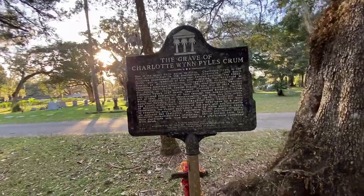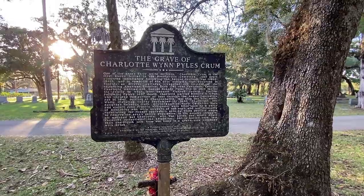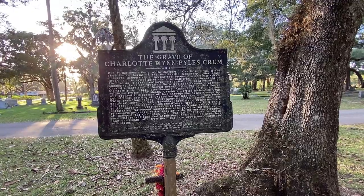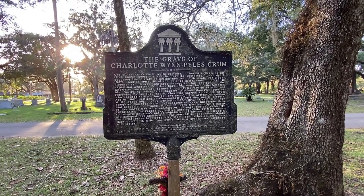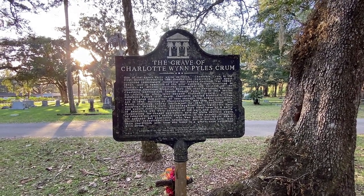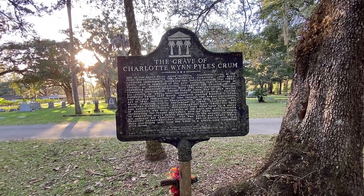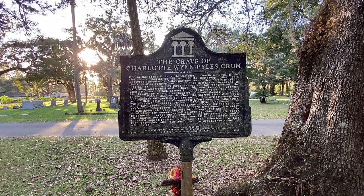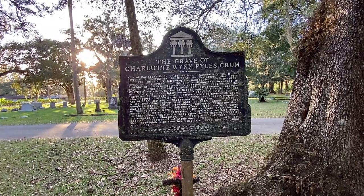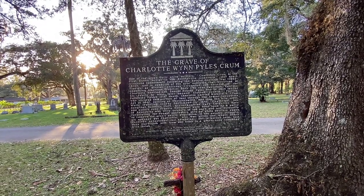This is the grave of Charlotte Wynn Piles Crum, one of the area's early white settlers. Charlotte Crum is the first known burial in the Brooksville Cemetery. Her death occurred immediately following the Second Seminole War in 1835 to 1842 and is symbolic of the epic collision that occurred in Florida as diverse cultures struggled for control of the expanding American frontier. Born in 1792 near Savannah, Georgia, Charlotte married Colonel Samuel Robert Piles, who in 1824 moved his family to what later became Alachua County, Florida.